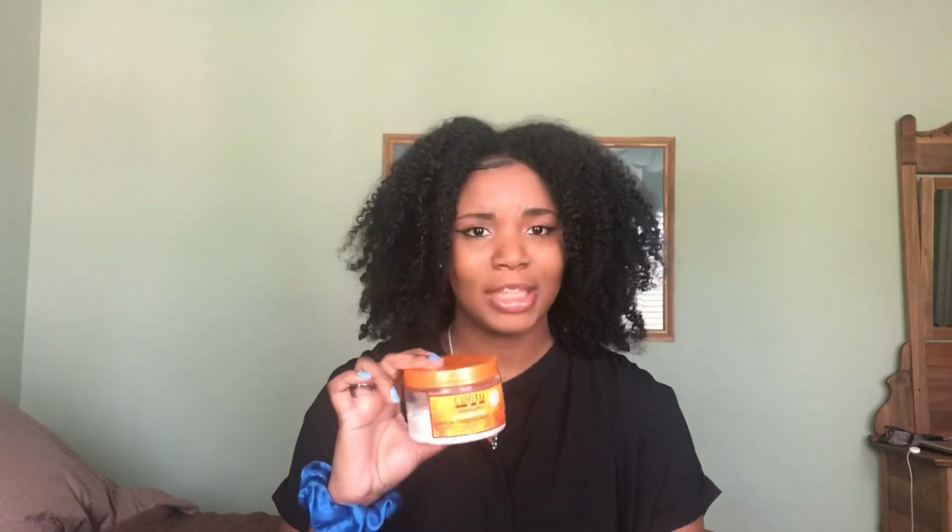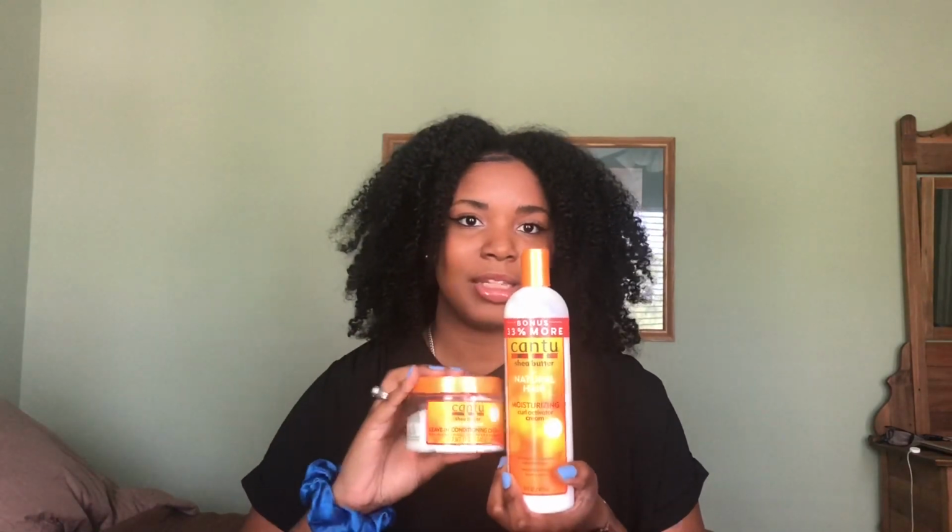So pairing with the Cantu leave-in conditioner, I also like to use the Cantu cream styler. So this one is the curl activator cream. This one works really well too on curly hair, and it gives that extra hold in conjunction with this one. So these two together are just really, really good, especially if you're doing twists or braids and then taking them out.